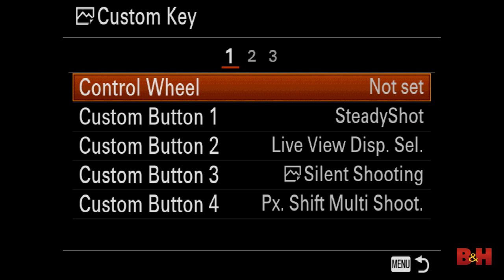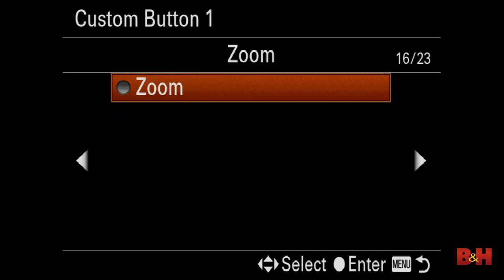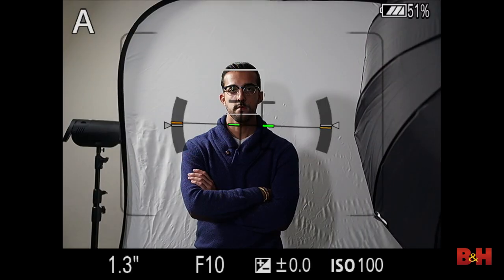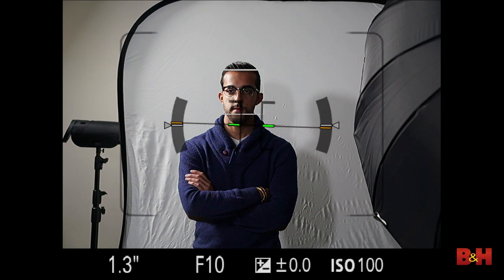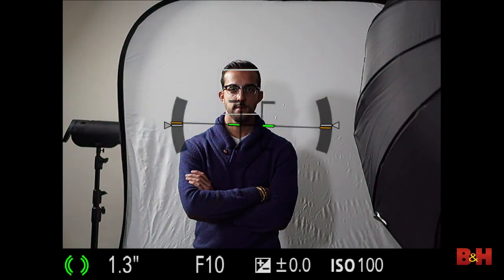One of the advantages of this is that you can customize almost any button to do almost anything. There are 12 buttons that you can customize to be whatever you want. I have my custom one set for steady shot. I could have it set for silent shooting, steady shot adjust. I'm just going to quickly go through, because it's boring to read 23 pages of options. But you can set it to do almost anything. Whatever menu options you use, there's probably a way to customize it so it's one button and you don't even have to go into the menu. Make sense? Cool? I think it's cool.